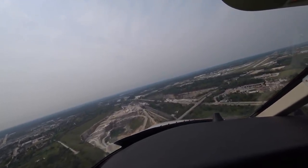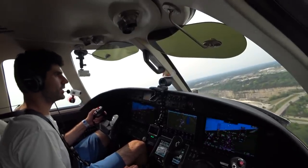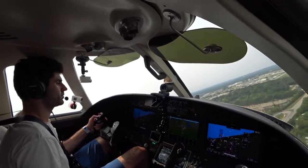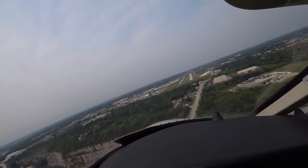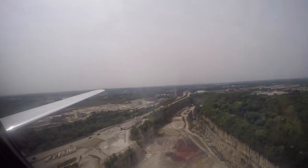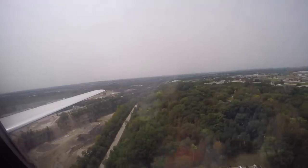Never want to overbank the turn, so we're kind of cheating the turn here a little bit. 500. Staying nice and coordinated. Looking really nice. That's runway 28. Your dampener's away, before landing checks are now completed.